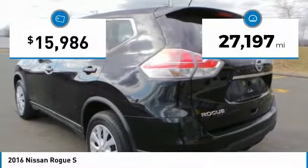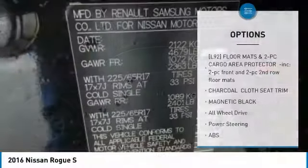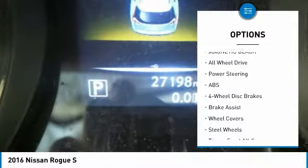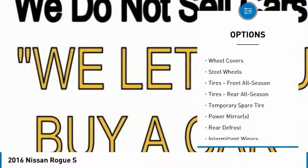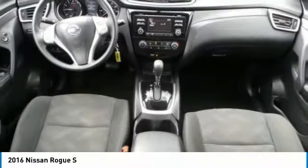This vehicle has less than 30,000 miles. Here are some of this vehicle's great options: anti-lock braking system, keyless entry, steering wheel audio controls, traction control, stability control, all-wheel drive, Bluetooth, adjustable steering wheel, power steering, cruise control.